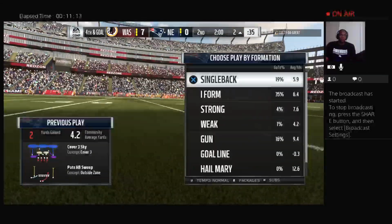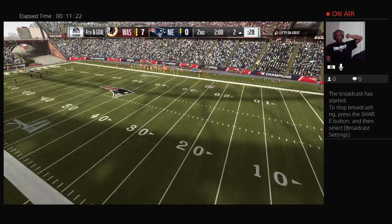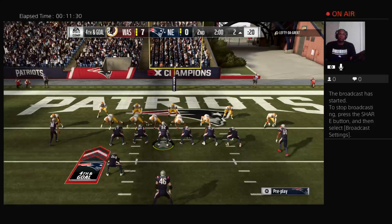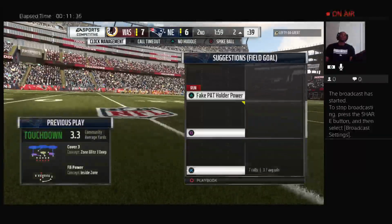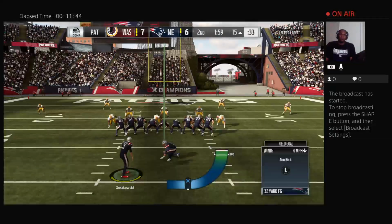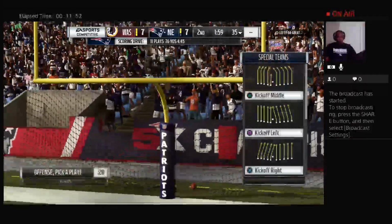Two minutes to go here in the first half. Back to Foxborough after this. Can this defense hold them out? Here we go now. 4th and goal from the 2. Oh, look at this play call. And he's over the line and into the end zone for a Patriot score. Cordero Patterson taking it in from 2 yards out. And the Patriots are within an extra point of tying this one up. Extra point good by Gostkowski. And we are tied at 7.